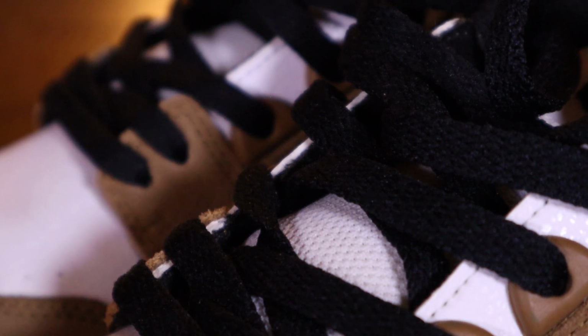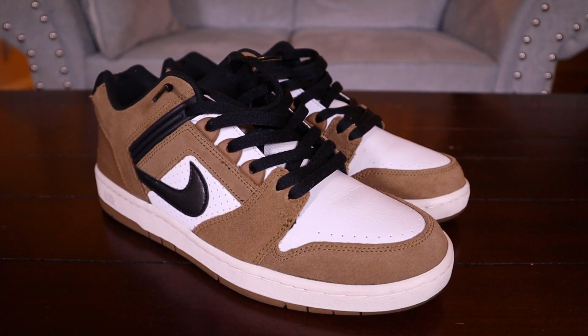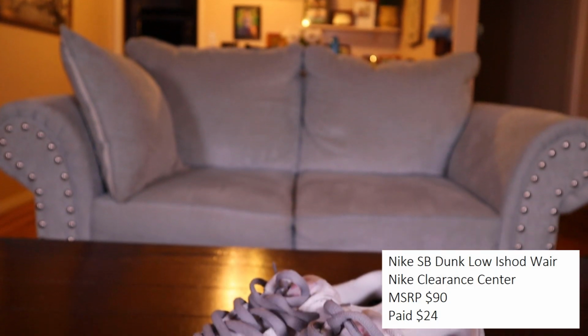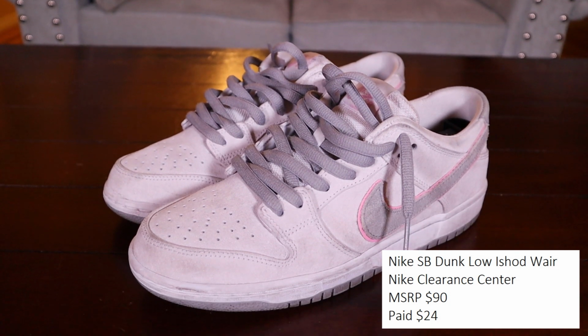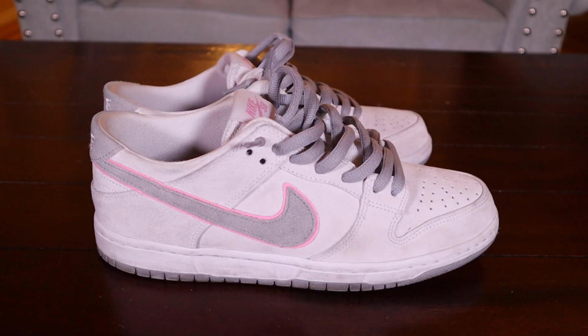them. I love the price point that I was able to find them for, because I believe I found both of them for under $40, and that's just impossible. We do have my only Nike Dunk Lows. This is a Nike Dunk Low. I believe it's a collab done with Skater Ishod. Hella dope. This is all suede.